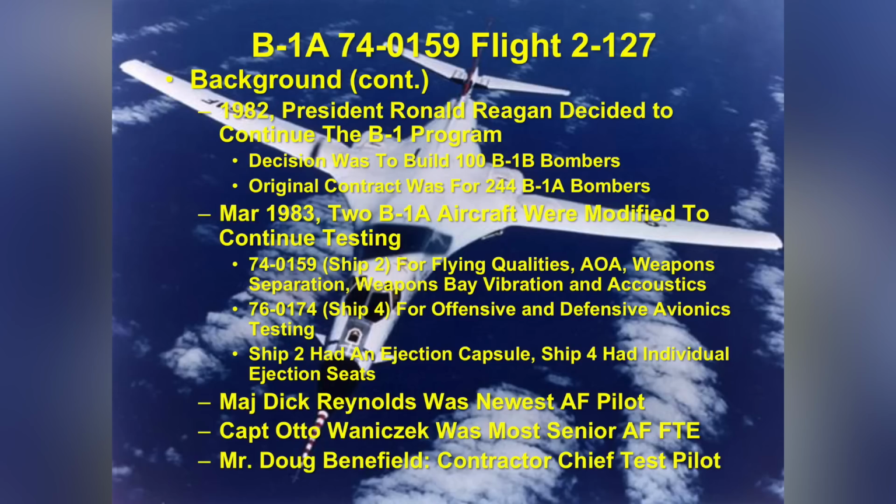As far as the aircrew, Major Dick Reynolds was our newest Air Force pilot. He was being checked out for his final check ride, and Doug Benefield, being the senior pilot and chief test pilot, was checking him out. They had flown together quite a bit, so they knew each other. But there was a big disparity between knowledge, because Doug was the senior pilot, the master, if you will, and Dick was a young major and new to the program. Had only flown with Doug in F-111s, but there was a lot of respect and admiration that went along with that. It was a factor that I'll discuss a little later in the results.